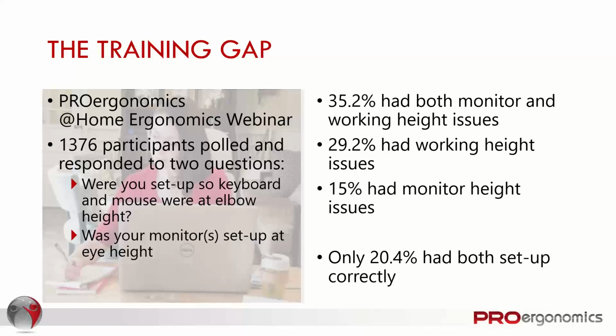And I'm giving you these numbers, and I'm also going to say that for the 20% that say they have both pieces correctly set up, we didn't poll a single question about a chair, right? Because for temporary work from home, we made the assumption that most workplaces weren't providing people with a fully adjustable chair, nor were we expecting employees to have that at home, right? If you go back to our equipment talk from last month, we talked about various ways to do this. And so the ideal is that somebody has a fully adjustable chair, however that works for your organization.